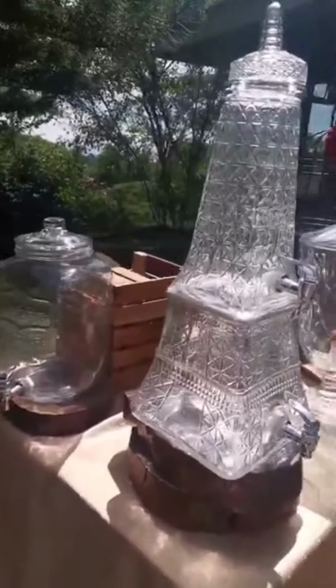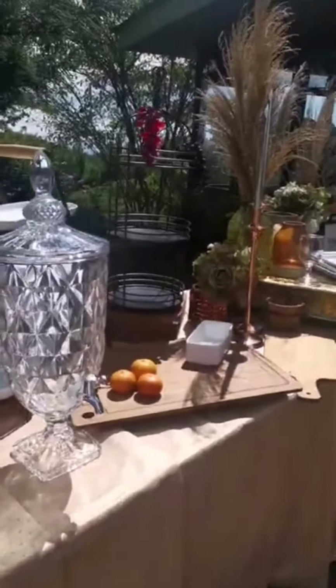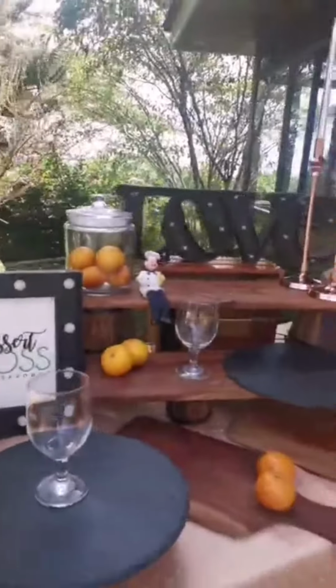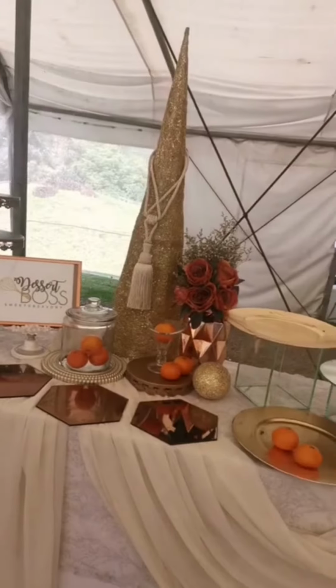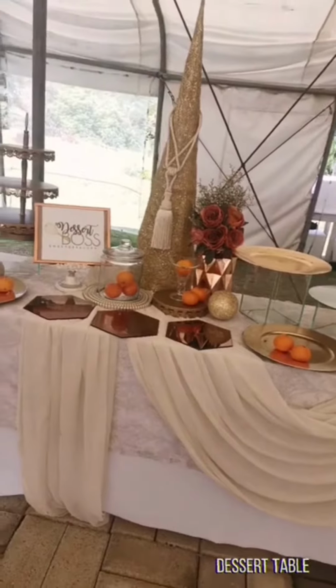Alright, so this is the Pika Pika station, and when we arrive at the reception area, we usually ask for the floor plan. We did the setup and we brought all the decorations, the flowers, and the tabletops to match the wedding motif. This second table is for the dessert spread.